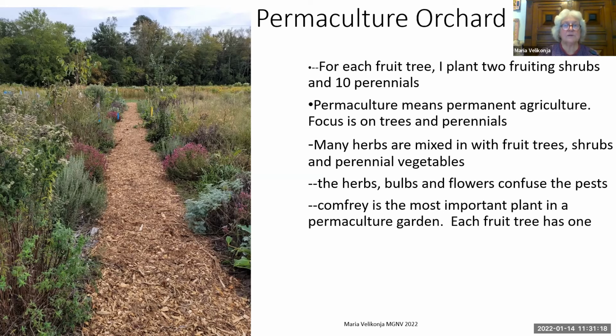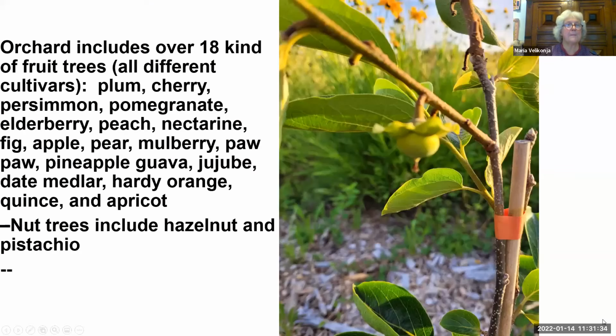Remember that permaculture means permanent agriculture, and the focus is on trees and perennials, which is for the most part what I plant in here, though I will be planting some annuals. And I plant a comfrey plant behind each fruit tree. My orchard includes 18 different kinds of fruit trees. This is a small persimmon here.